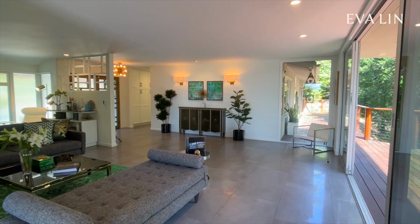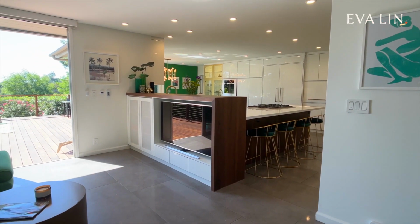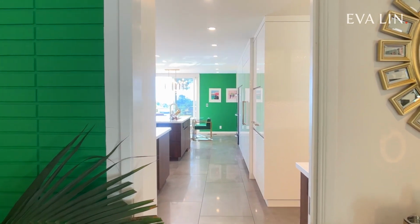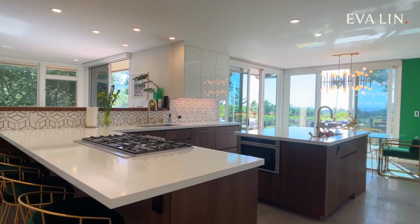The open concept floor plan flows effortlessly from room to room, while sleek porcelain tile floors imported from Italy extend throughout the home. Even better, the floors feature radiant heating to ensure your comfort year-round.